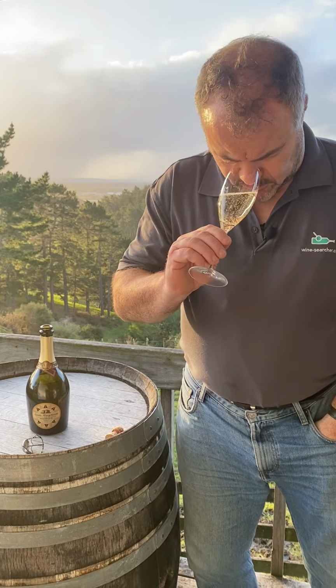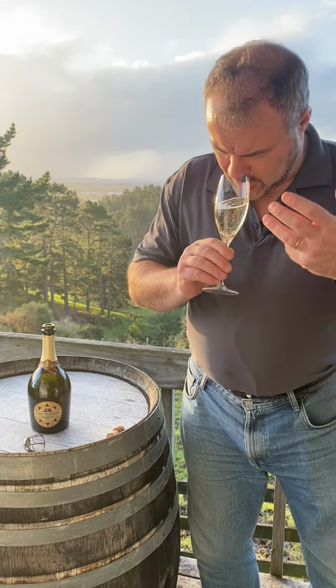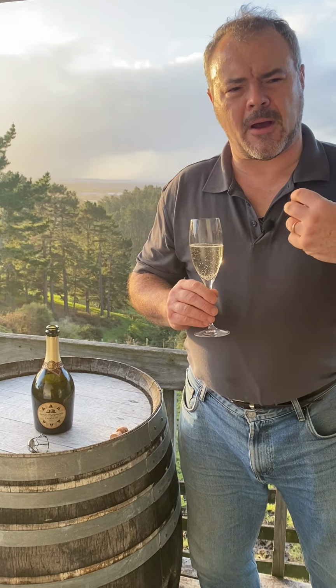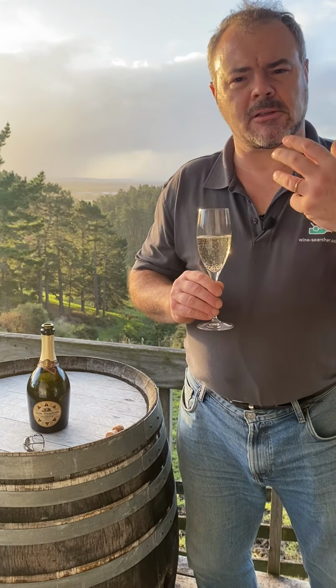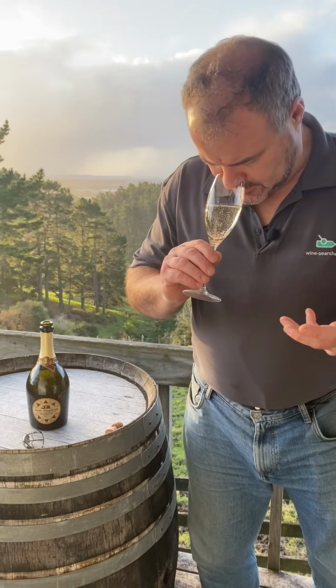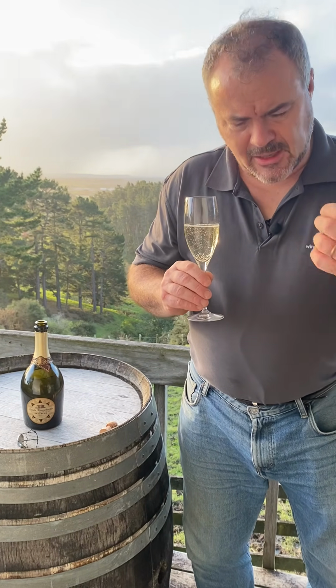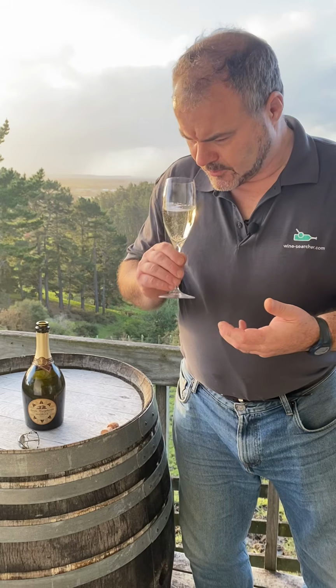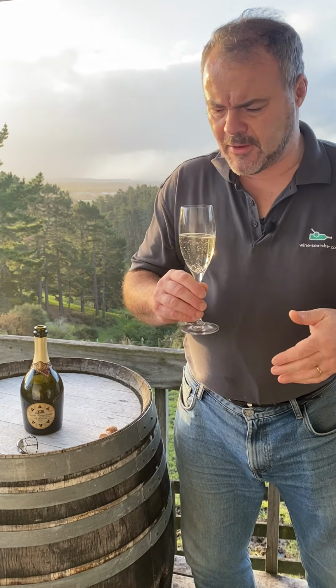Aromas. I'm glad to say there's a lovely, quite simple aroma of ripe pear, almost a sort of tinned pear. There's a slight rich, syrupy note to it, maybe slightly grassy notes, but generally that straightforward pear and apple sort of flavours there.